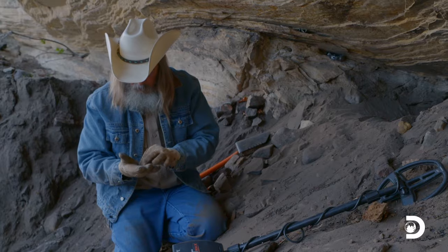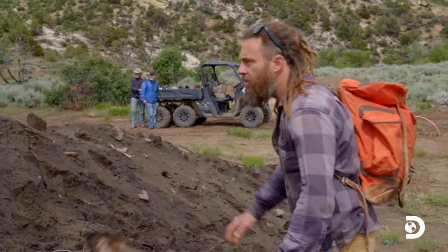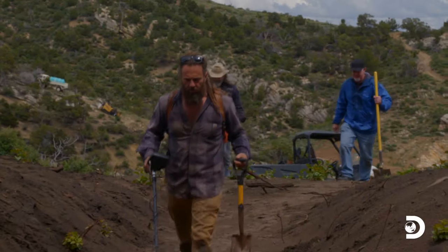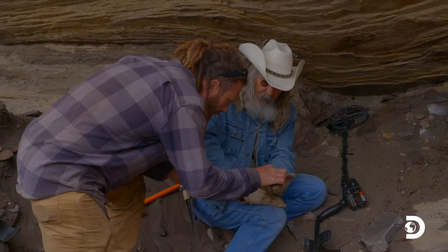This, that ain't a quarter. Hey, guys, y'all gotta come look at this. Huh? Go over here and look and see what I just found. He found some? Spanish is what this is right here. What'd you find? It's a coin, a Spanish coin.